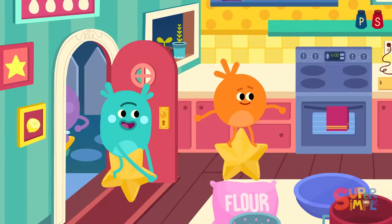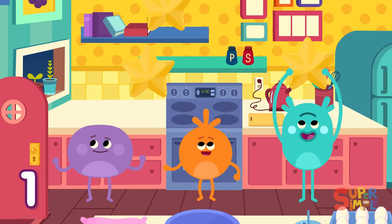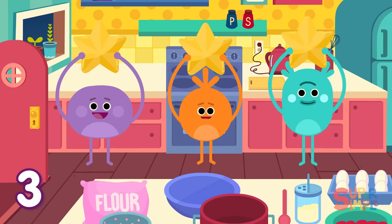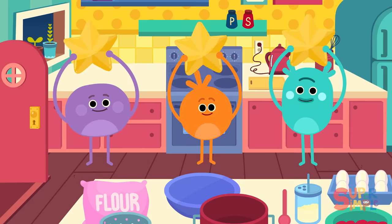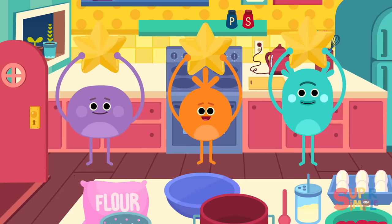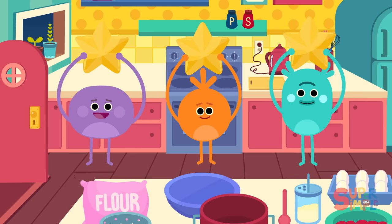There's the kitchen. Do you have all three bright, shiny stars? Brilliant! Now that we have the secret ingredient to make our Starlight Souffle, it's time for the cooking countdown!